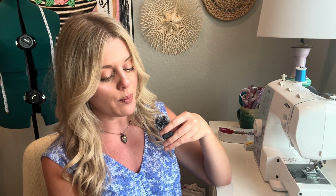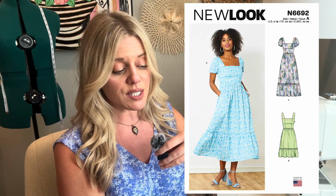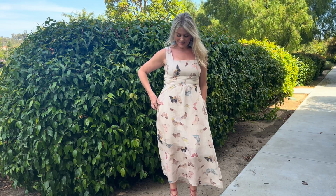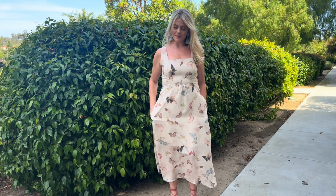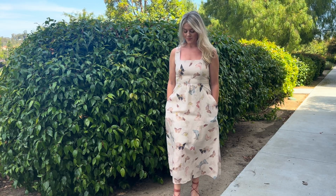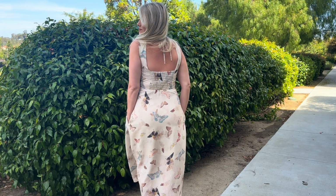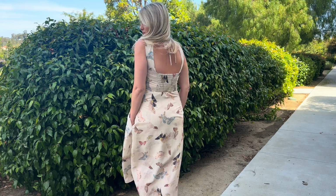I also will not belabor talking about this one, but this is New Look 6692. This was the butterfly linen tinsel blend fabric from Yardblox fabric that had been gifted to me, and I'm just crazy about it. This is one of those versatile dresses that you can dress up or dress down.